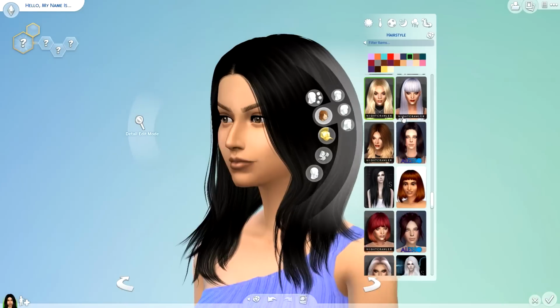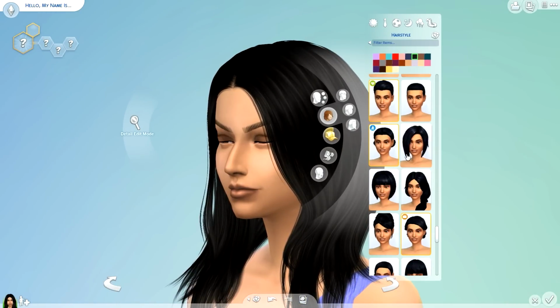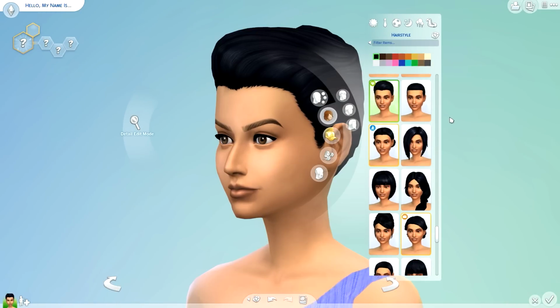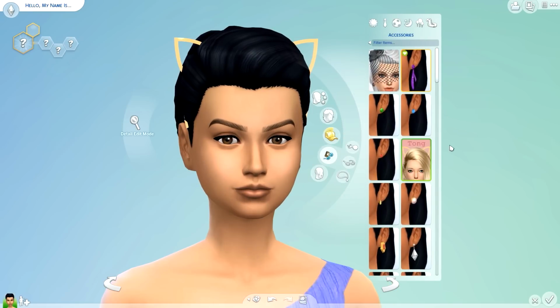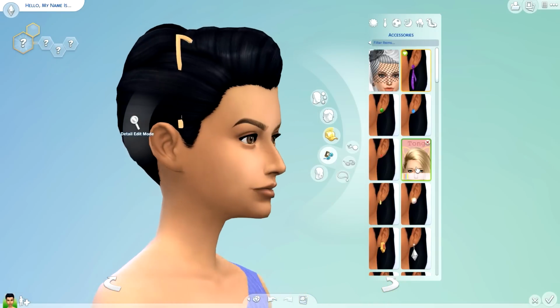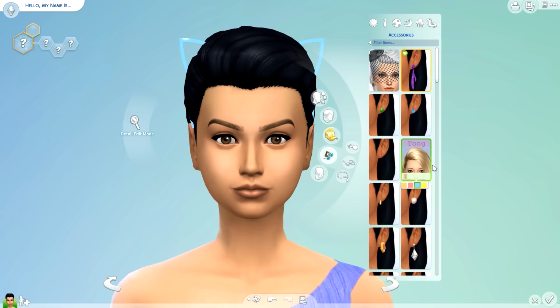What all that we got. I'm actually going to put our hair up so we can see some of the stuff that we picked up. So I think we got the little cat ears. Those are really freaking cute. I love these. I'm actually going to probably put them in my thumbnail. Aw, these are so cute.